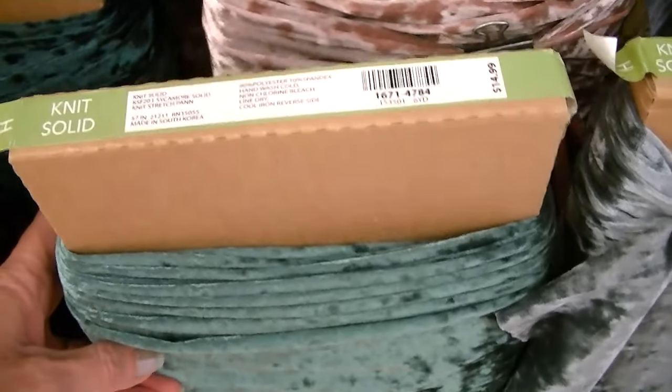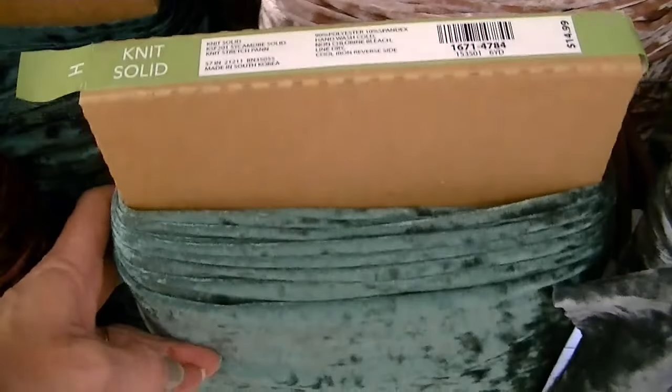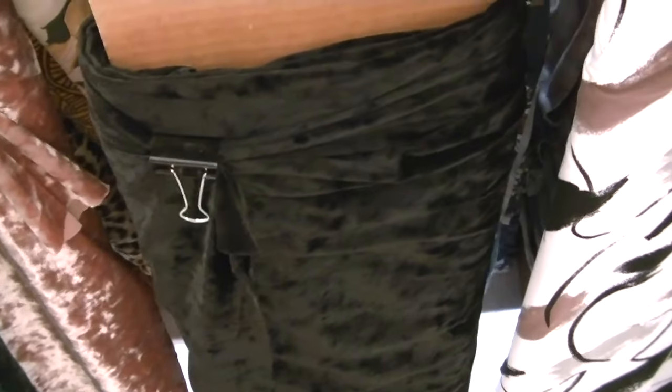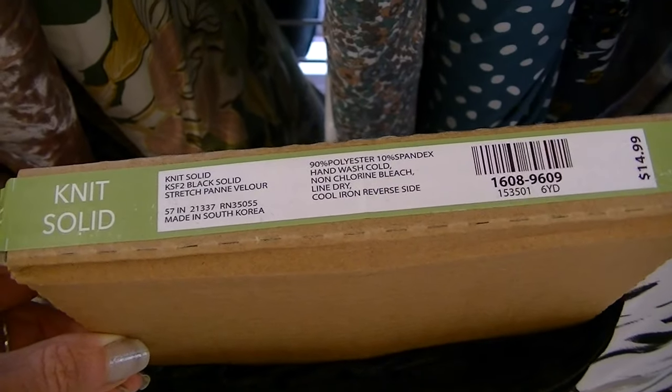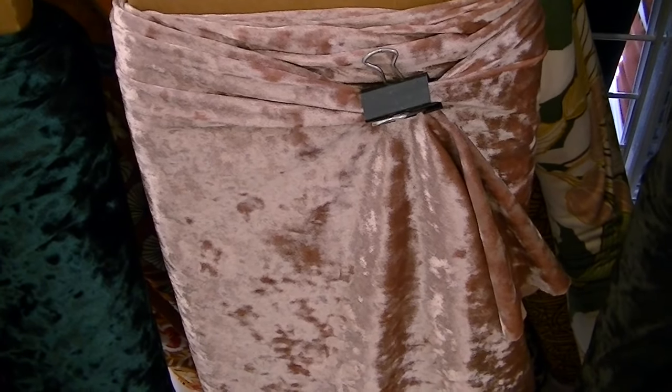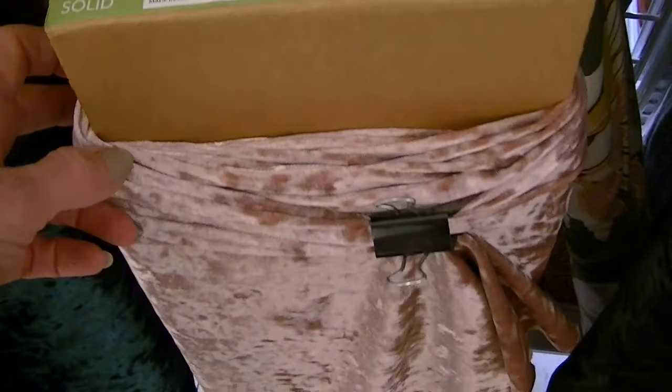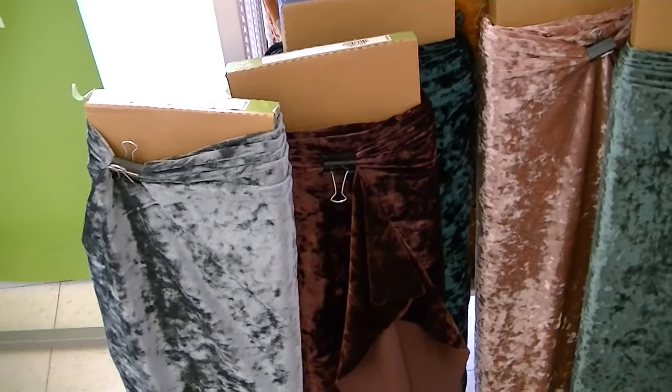And then this one is Sycamore. We'll go through them individually, then I'll show you them together. Coordinating. So pretty. And then this one beside it is Orion Blue. And then there's Black. That's a velour. And then this one is very pretty also. And it is called Cameo Brown. And I'll show you them all together, how they coordinate. So pretty. There they are all together.